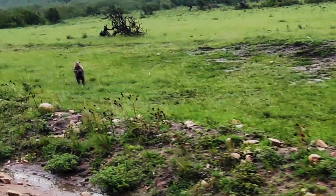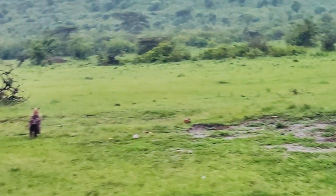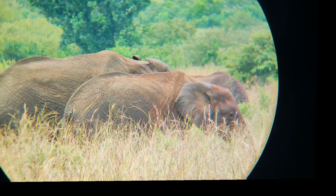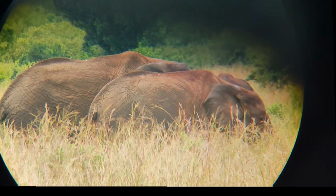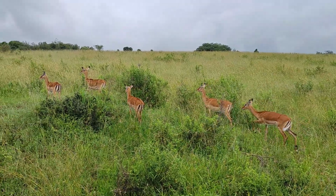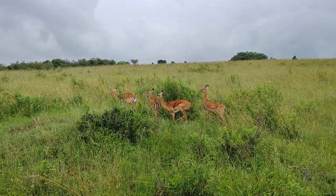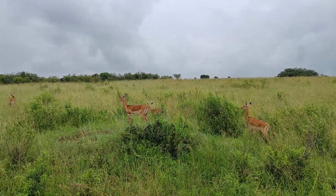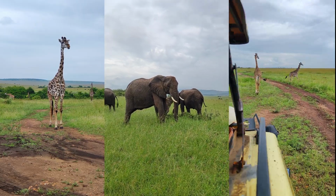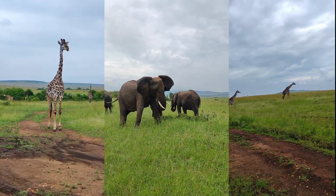This is the spotted hyena, the African bush elephant, impala. I didn't take videos for YouTube, so I will show you multiple vertical footage at the same time.